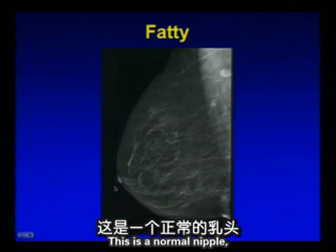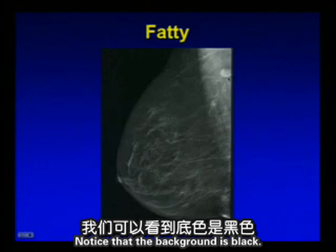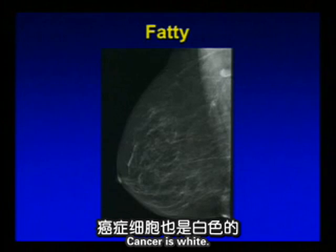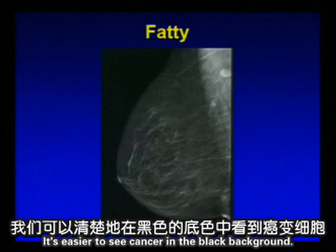This is the normal nipple, and there's a little lymph node up here. Notice that the background is black. It's black because it's mostly made out of fat. This is an older woman because her normal dense tissue has turned fatty. Cancer is white. I want you to remember this. This is an older woman. It's easier to see cancer in the background.